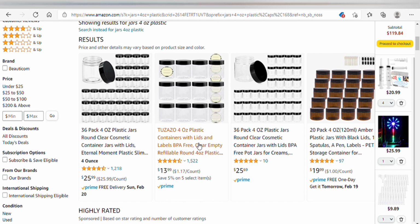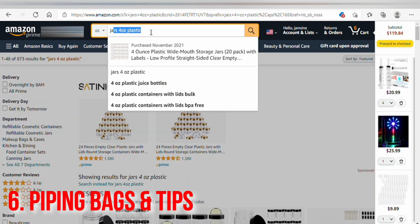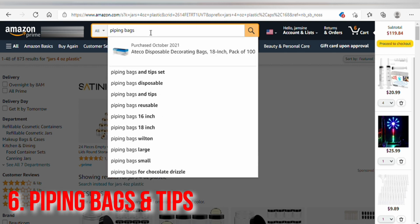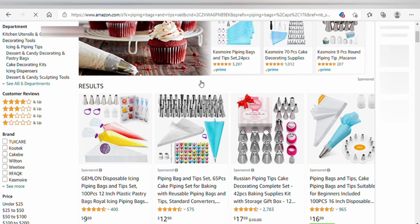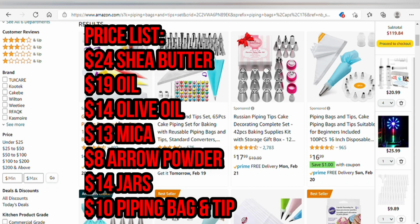Next, this is optional. So if you want to do piping bags and piping tips, this is optional. You can pour your body butters in. You don't have to have piping bags and stuff. So we're just gonna see if we can find a cheap set anyways. Piping bag, piping tip. We're gonna go with this $10 set for this 100 piece. So it's only $10.